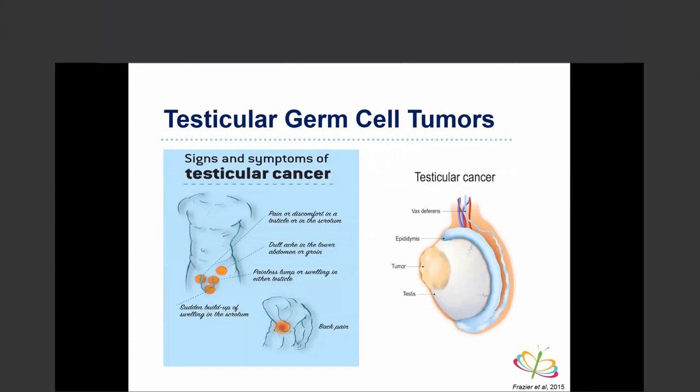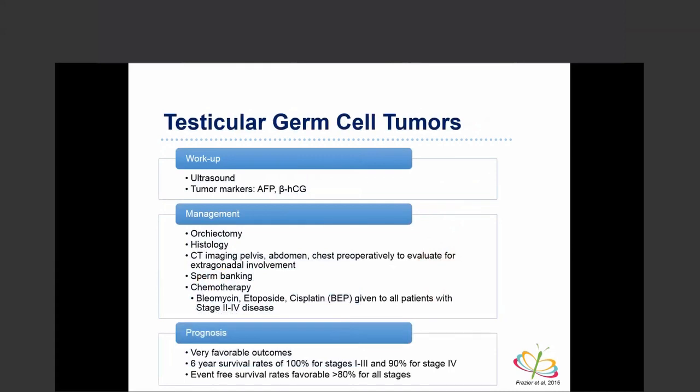Typically, the first thing to do is get an ultrasound to make sure that you're looking at what you think you're looking at. If it is a potential tumor, you will draw tumor markers, so generally the AFP and the beta-HCG. And then the next step in management is typically orchiectomy. However, in prepubertal boys, if they have a normal AFP, there are studies now that show that testes-sparing surgery is the way to go, as it's likely a teratoma versus a yolk sac tumor. So generally, just a testes-sparing surgery is okay.